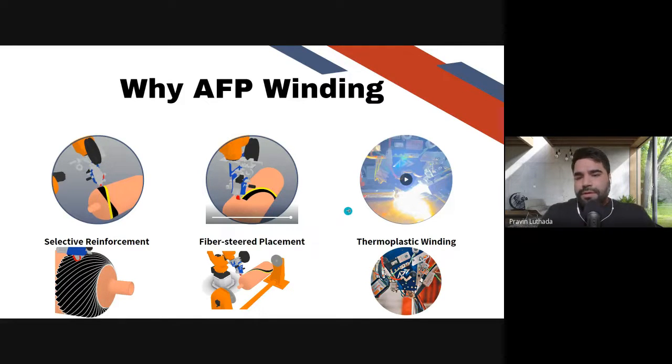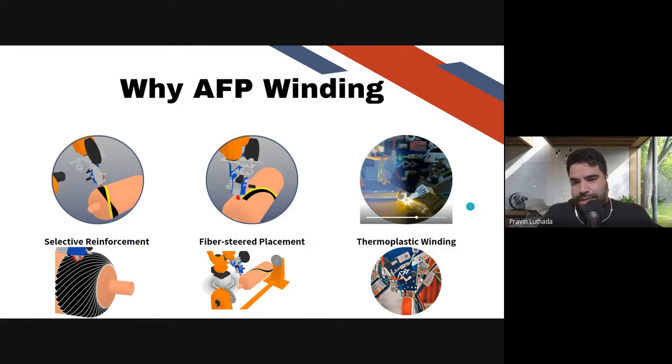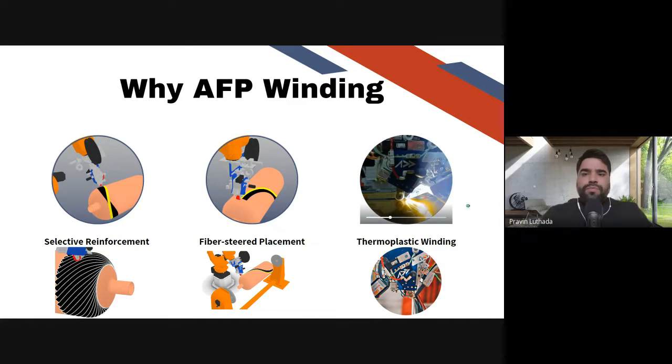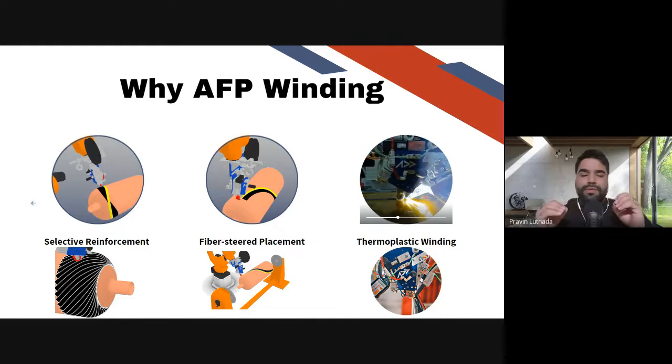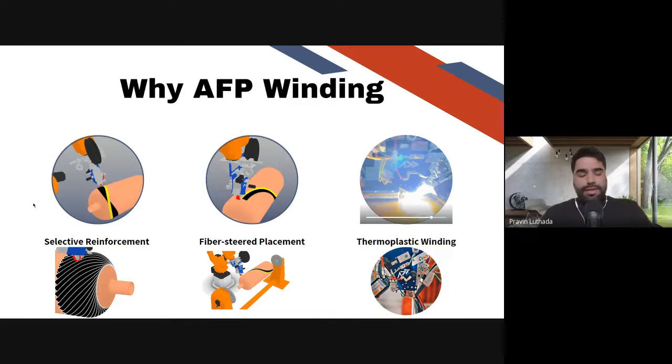Then we have thermoplastic here. As we can go actually to the previous slide, the compaction roller, where it is touching the mandrel, is always touching the mandrel. There can be a heat source that is placed, and what essentially you can do is thermoplastic welding, or what we call thermoplastic placement. In this case, it will be thermoplastic winding.